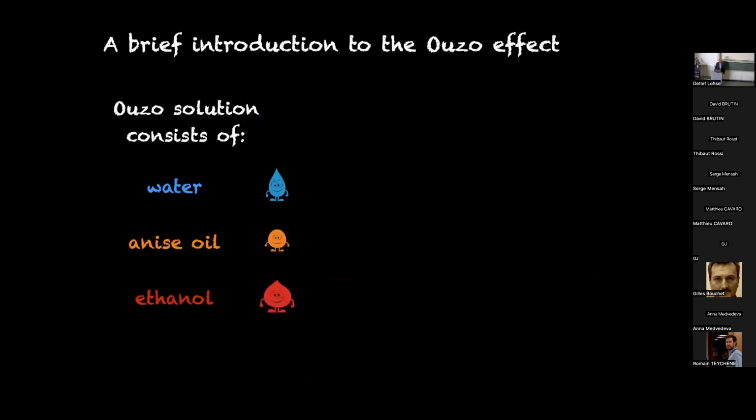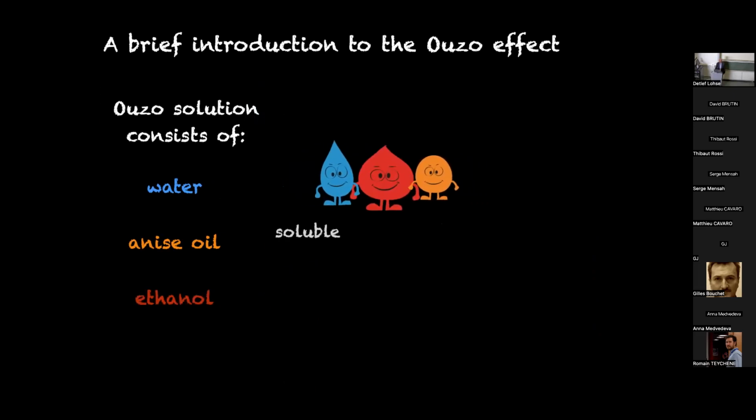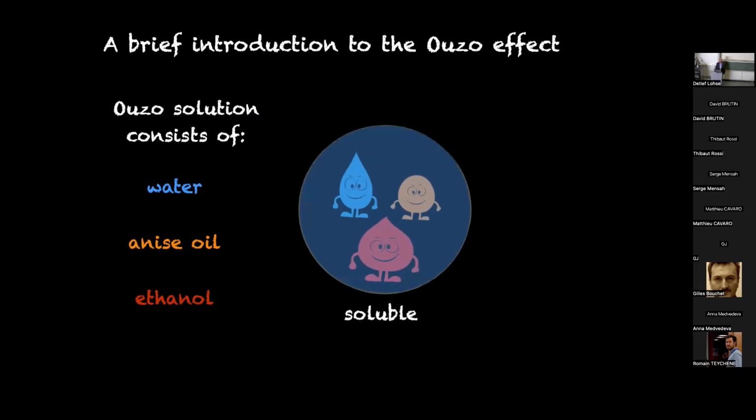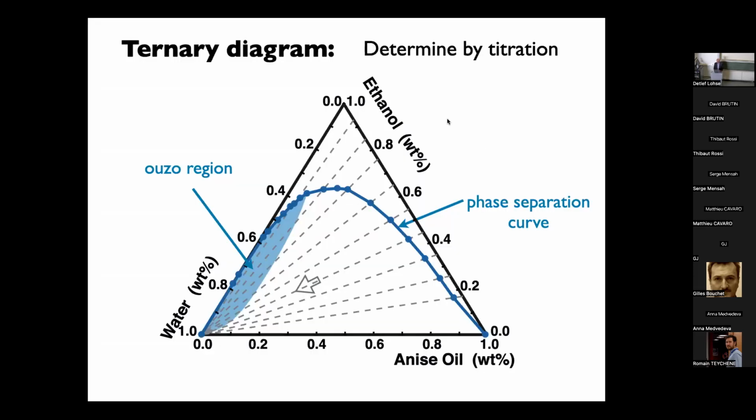So what happens? Tuan made this nice animation. Water and anise oil and ethanol are perfectly miscible. So water and anise oil are not, but if you add sufficient ethanol, they are happy and it's all soluble. If you now add more water, the solubility of anise oil goes down and you get this oil droplet nucleation. So this becomes unhappy. And here you see the ternary diagram determined by titration.